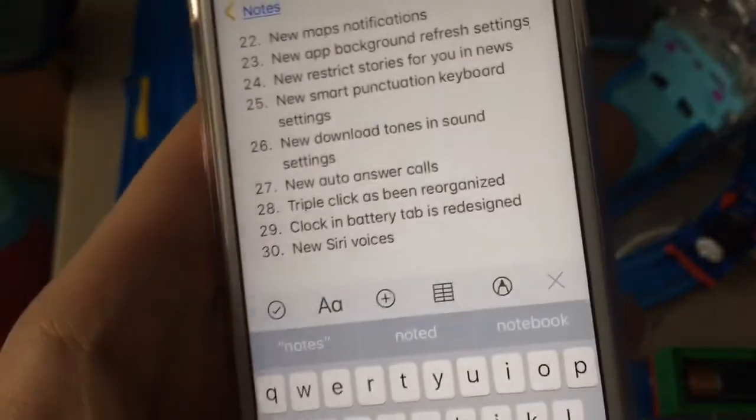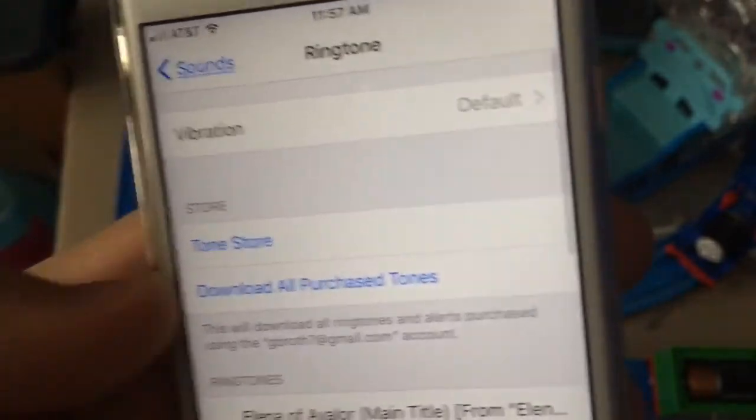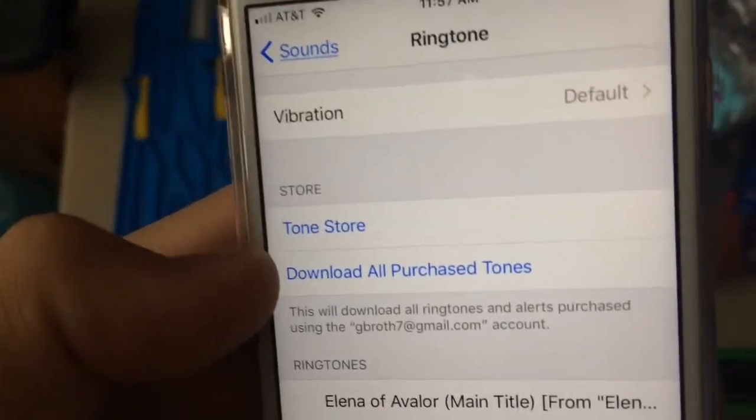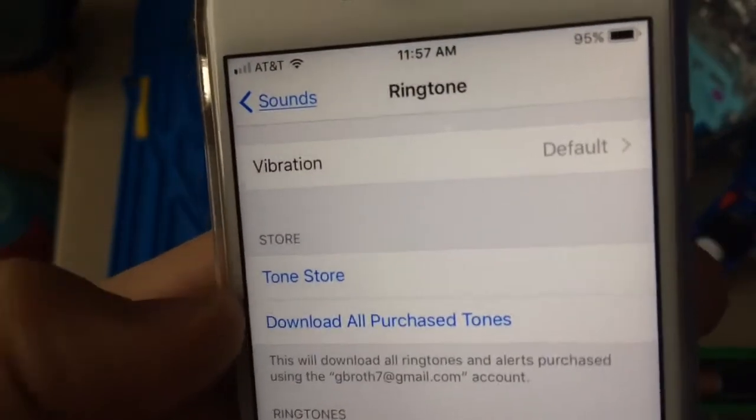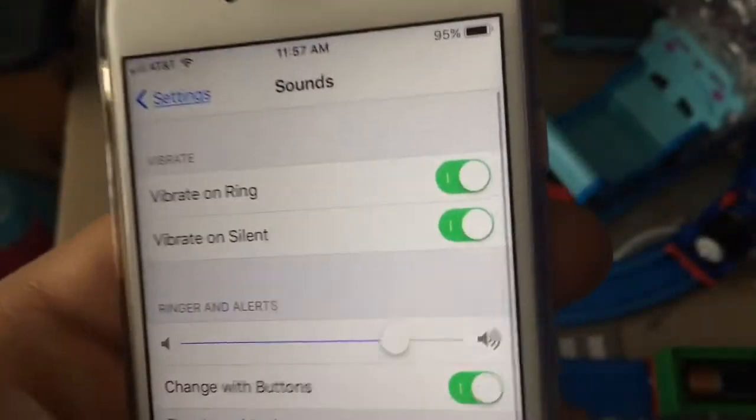The next one is new download tones and sound settings. So when you go to settings, go to sounds, ringtone, there's a new option to download all purchased tones and tone store buttons. These will download all the ringtones I purchased right here. Just like that. Almost done.